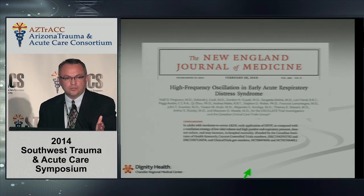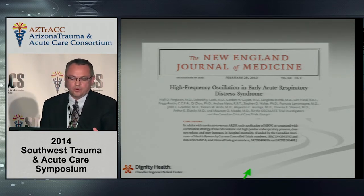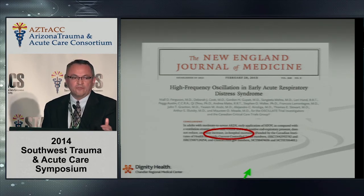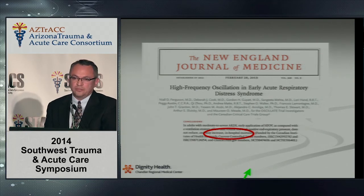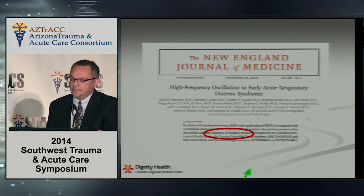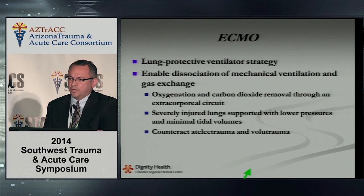there's this big push in the adults in times past. There wasn't a big mortality benefit, and these two studies seem to confirm that, in fact, hospital mortality may be increased, certainly of no benefit compared to conventional ventilation. So if you're an oscillator fan, you might want to back off a little bit on some of your patients with severe ARDS. Two very well done studies. The OSCILLATE trial was stopped for intent to harm. The last mode we're going to talk about is ECMO.